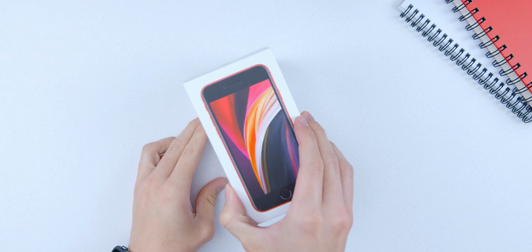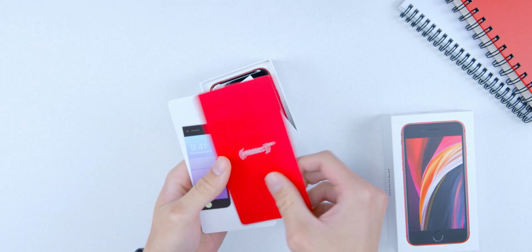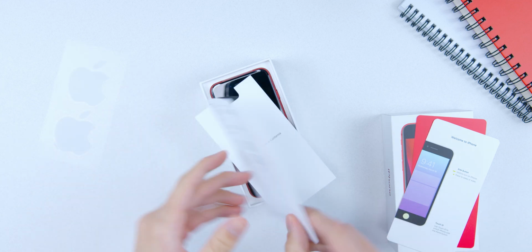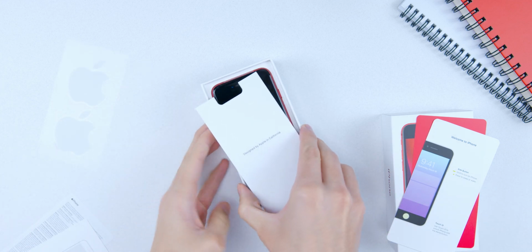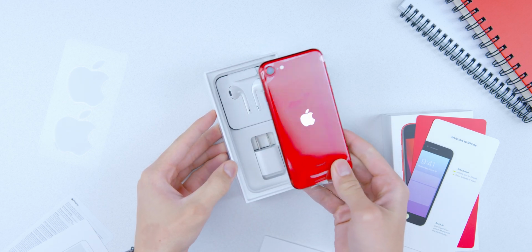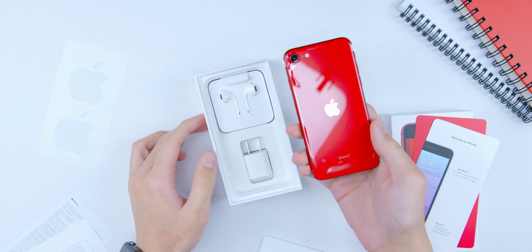Everything is very familiar. You pop the lid open, you're greeted with the documentation, which in my case mentions the product red charity information, quick start guide, ejector tool, and stickers. By the way, random thought. Apple should color match these stickers with the color of the model you choose. That would be pretty sweet. But other than that, we have our product red iPhone SE.